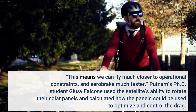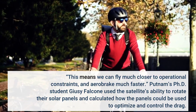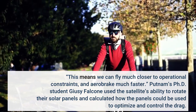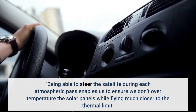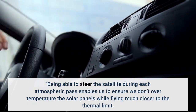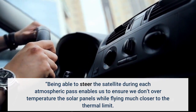Putnam's Ph.D. student Giuseppe Falconi used the satellite's ability to rotate their solar panels and calculated how the panels could be used to optimize and control the drag. Being able to steer the satellite during each atmospheric pass enables us to ensure we don't over-temperature the solar panels while flying much closer to the thermal limit.